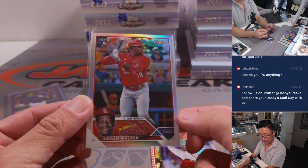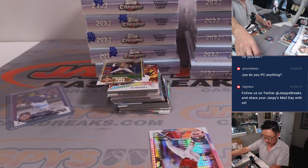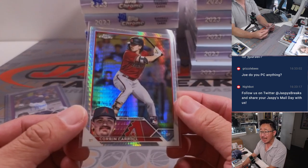Here's a Jordan Walker refractor for the Cardinals. That'll be for Steve. And here's a Corbin Carroll prism parallel for John and the Diamondbacks. Nice.